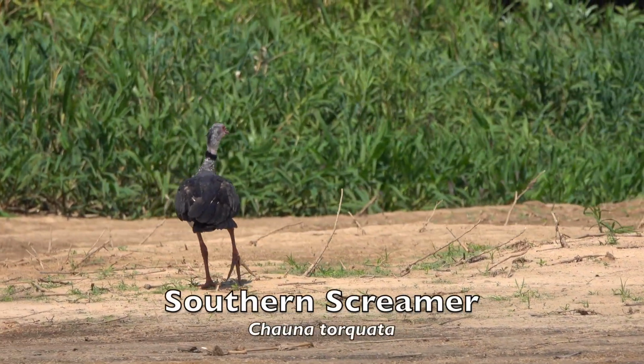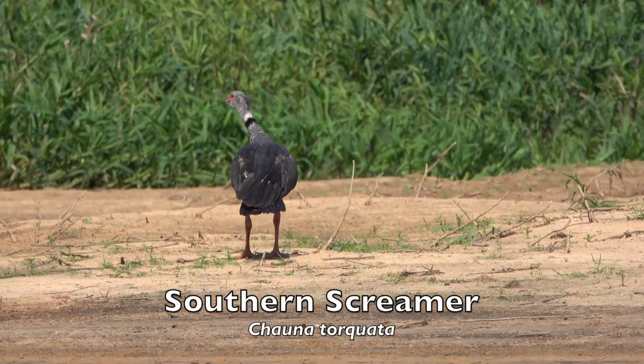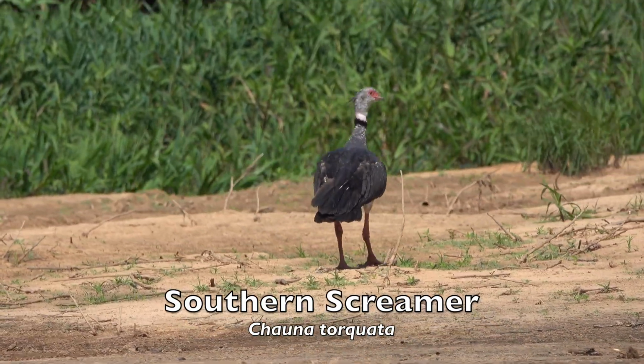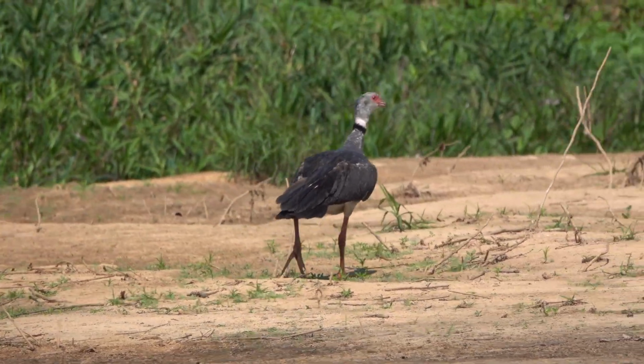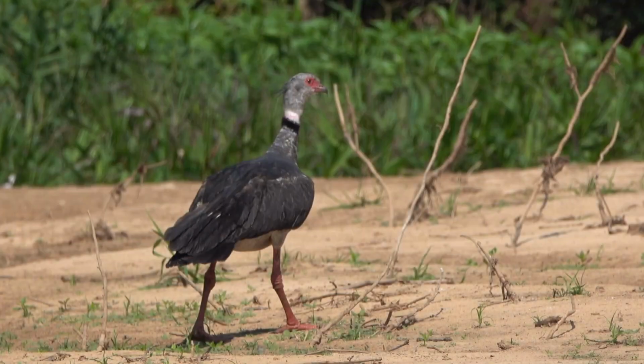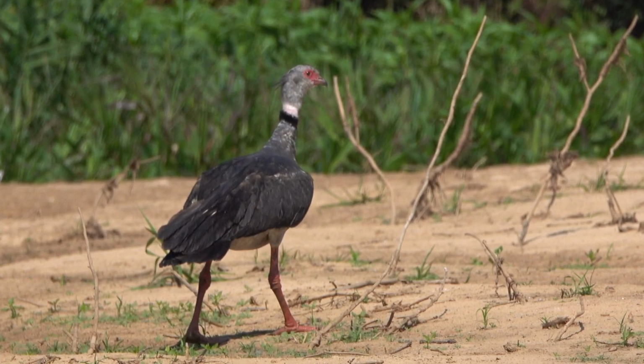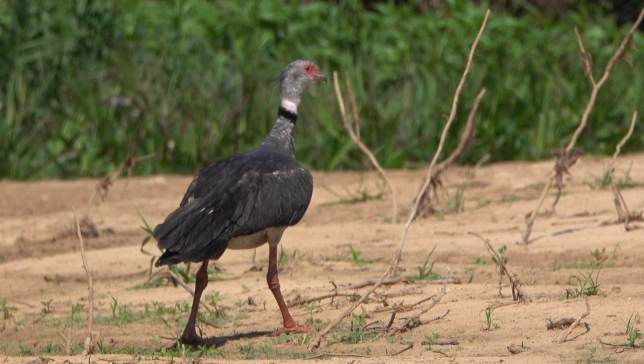The southern screamer is a huge and odd-looking gray goose-like species with long red legs. Note the wispy crest on the back of the head. The bare red face and a broad dark collar with a thin white collar above it. It has a very loud and far-carrying call.